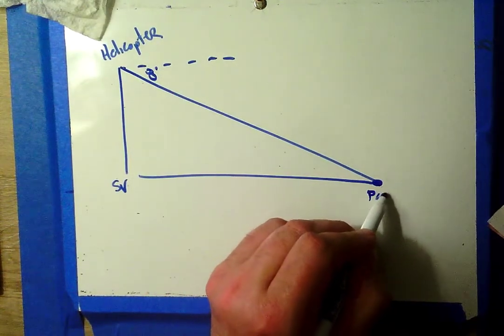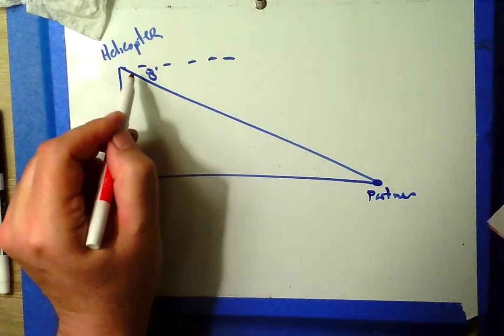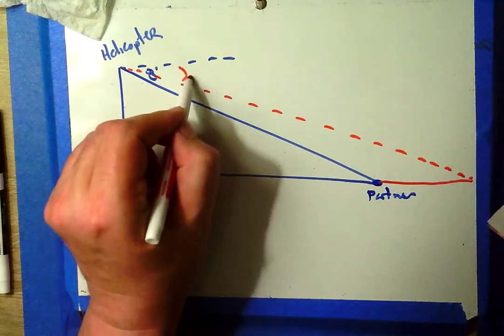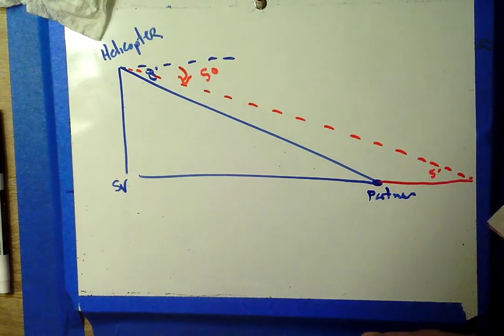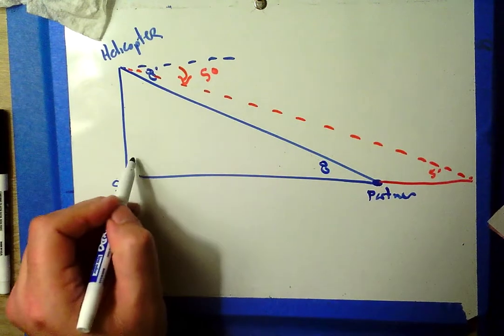There's the partner. And a polar bear at an angle of depression of 5 degrees. Well, I can draw that in, can't I? Can I fit that in there? Just. So that's 5 degrees, which means that this is 5 degrees. And this is 8 degrees.